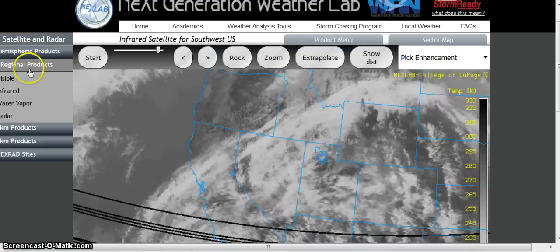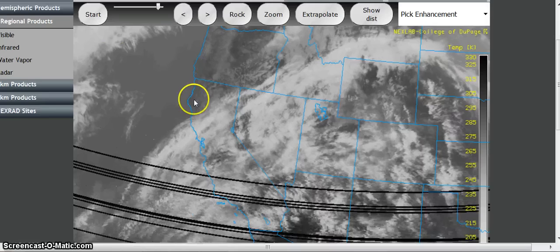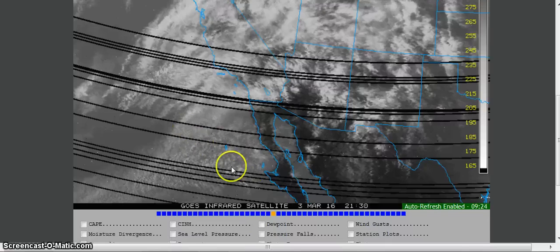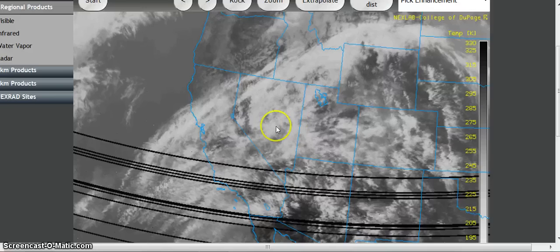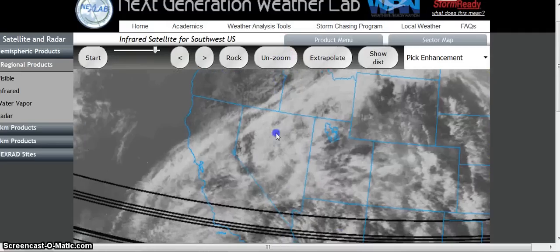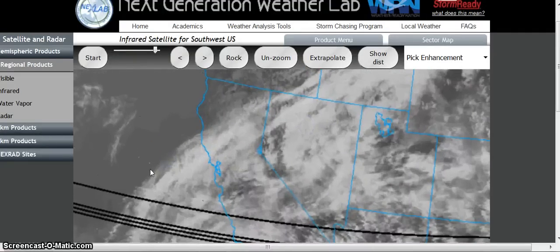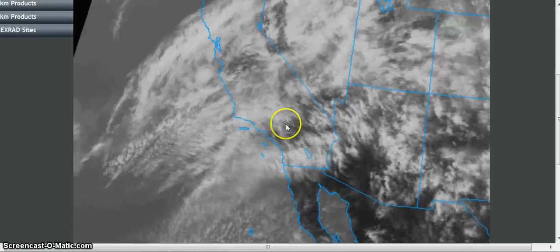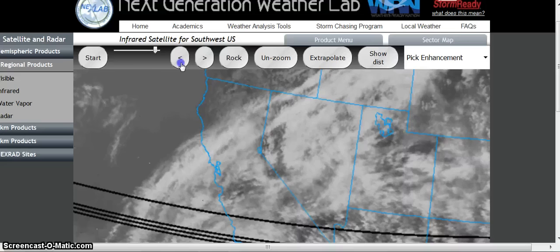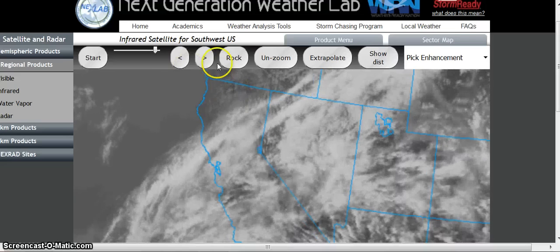Okay, I decided to come down a little more, and I went over here to the regional projects, or products, and I got on the southwestern part of the United States, and here you can see the lines a little bit more intense at 21:30. You can even see some of the white dots here, but it's only for a second, and then let's go backwards, and then it's gone.